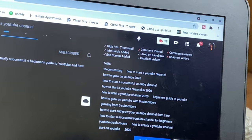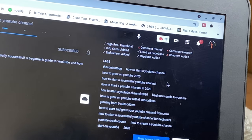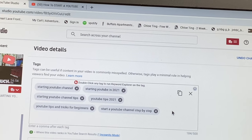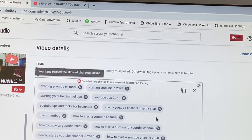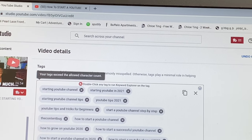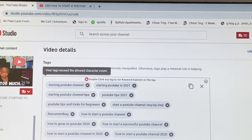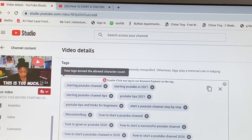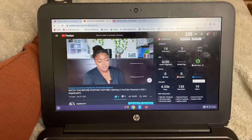Now, I can copy the tags that she has. I'm going to do copy to clipboard. Then I'm going back to my YouTube Studio. I'm just going to paste the tags that she used, and then I can go through and take off the ones I don't want. So it's pretty much like a little cheat sheet. If you're not sure what tags to use, you can search the video and see what the person with the best views used. What were their tags?